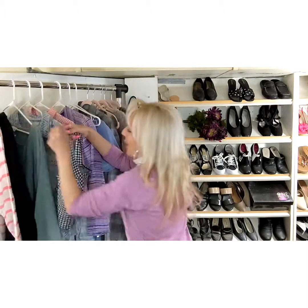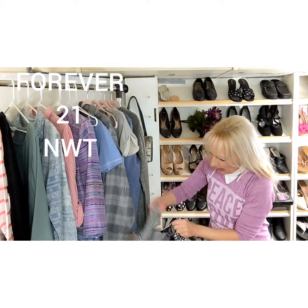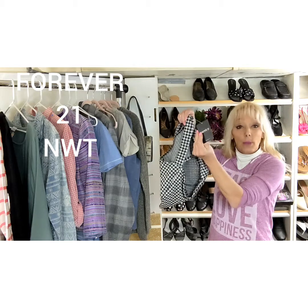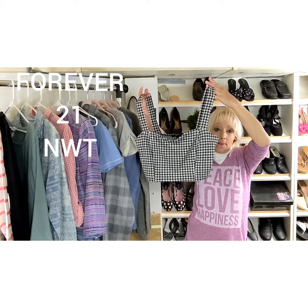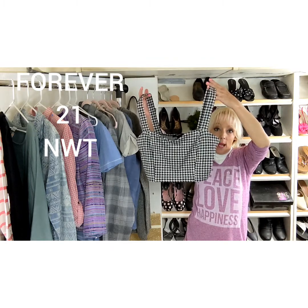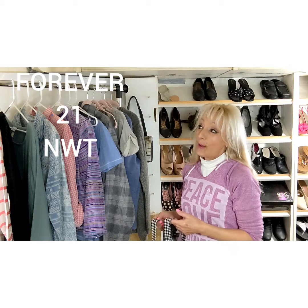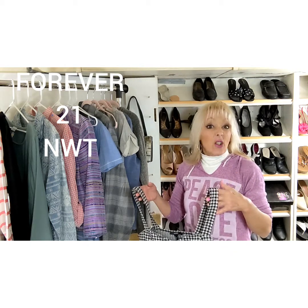This I picked up because I thought it was cute. I wouldn't suggest picking up this brand. It's Forever 21. However, I didn't realize this is brand new with tags. But look at the little gingham bustier crop top. And for the trends for 2021 spring summer, they were showing the bustiers and things like that.